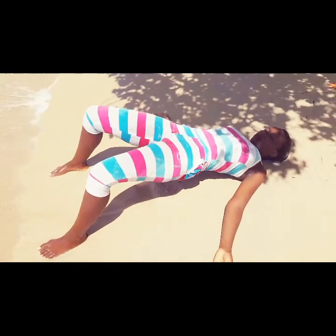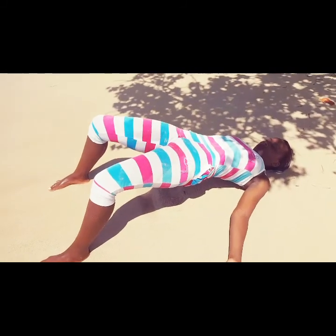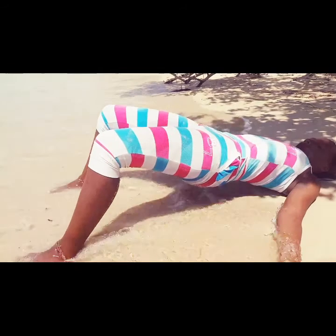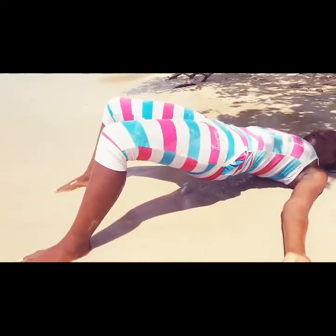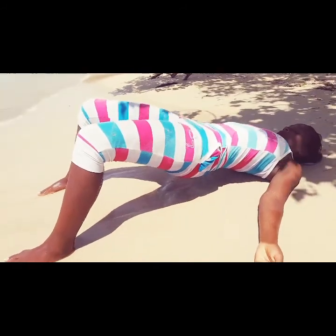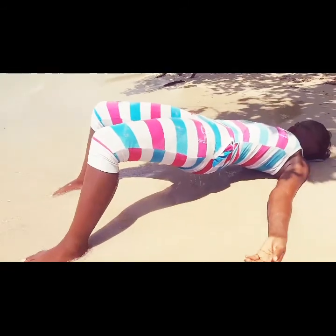Okay, so here we're just going to lift our butts off the floor as we continue to lay flat. So feet flat, knees bent, head on the floor, and you're just going to lift your lower part of your body up and down. While you're lifting, you're squeezing your glutes, because this is the muscle we're working, as well as our core.